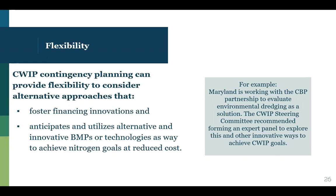The Conowingo WIP Steering Committee has already recommended forming an expert panel to explore this and other innovative ways to achieve the Conowingo WIP goals. And as that information and data become available, these other approaches and technologies may be an approach that we can take with the Conowingo WIP implementation as well.